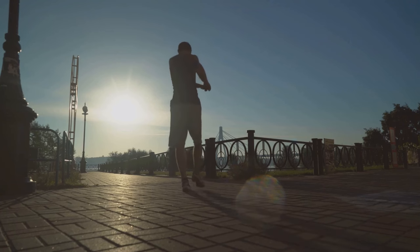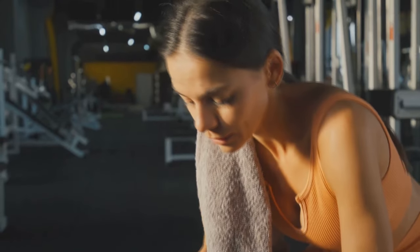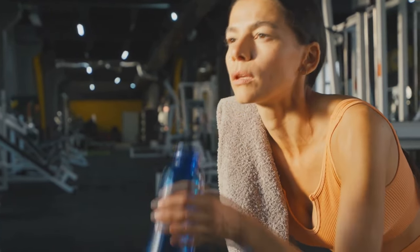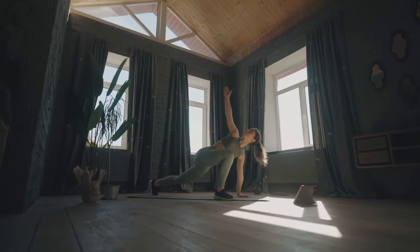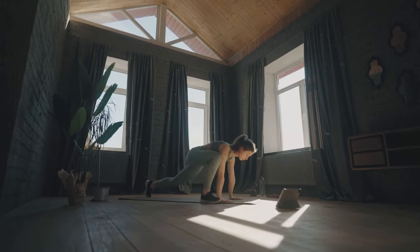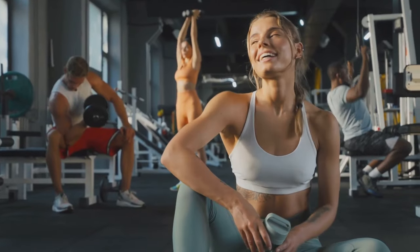Starting your day with physical activity can set a positive tone for the rest of the day. Even just 30 minutes of moderate intensity exercise most days of the week can make a world of difference. It doesn't have to be intense. Consistency is key. Go for a brisk walk, hit the gym, do some yoga, or find an activity you enjoy and get moving. The important thing is to find something that you look forward to and that fits into your lifestyle.